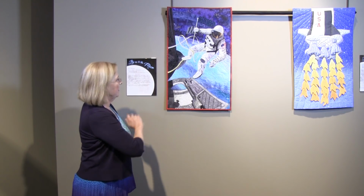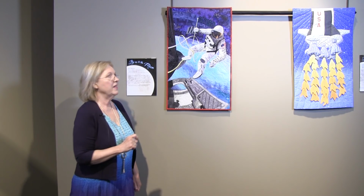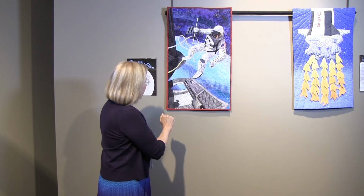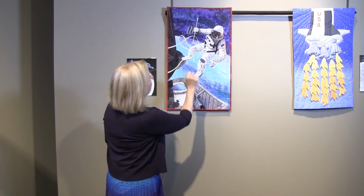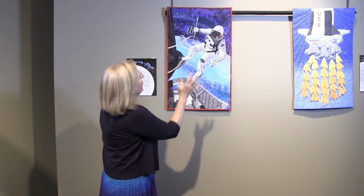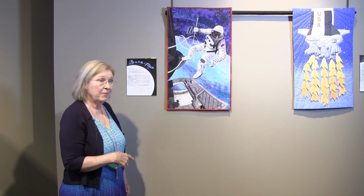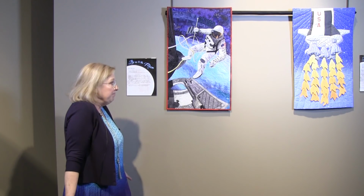Inside, the way I do my quilts, I use lots of little pieces of other fabrics. There's a lot of things in here that you can see. There's actually a space shuttle. There are musical notes, artists, animals, all kinds of things. If you look really closely, you can't see it from a distance, but when you walk up and look close at the thing, you can see the different things.